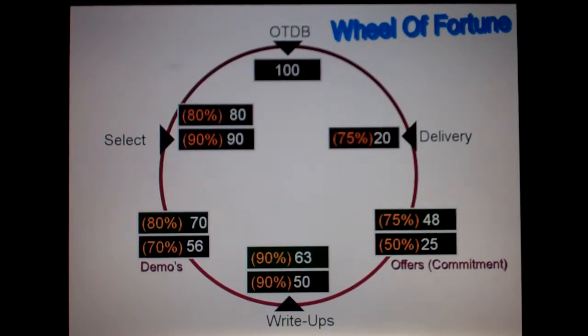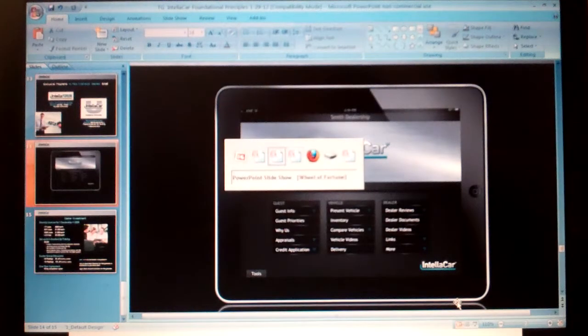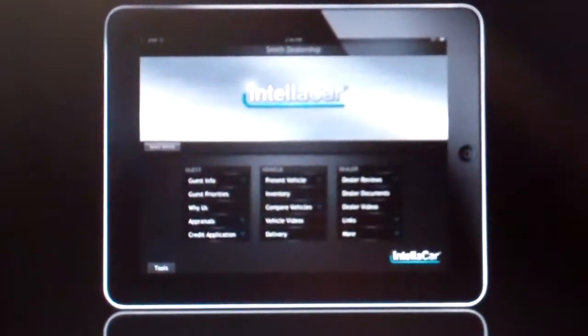Look at your sales. Keep the number the same. Keep the 20% closing ratio. You just sold 16 more cars with the same opportunities to do business. Or in this case, if you had 50 opportunities, you sold 8 more cars. Did that reach your goal? Absolutely. So IntellaCar can really help in the process as a salesperson. It's really phenomenal and why you want to engage this.